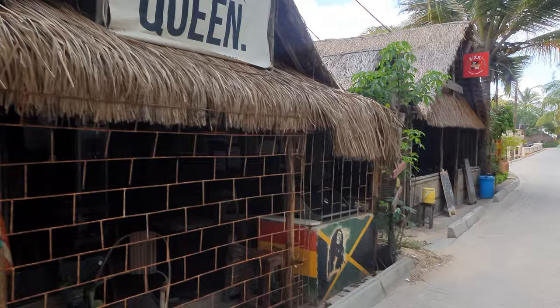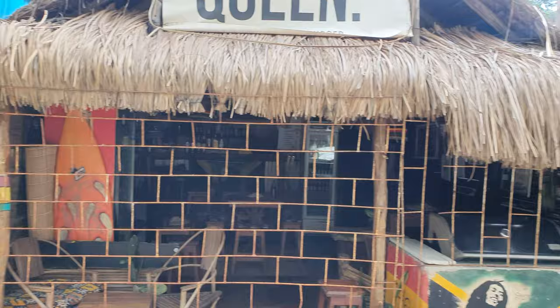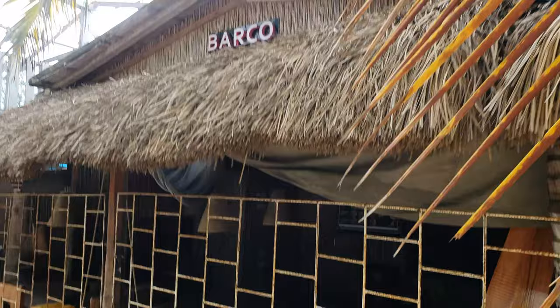But hopefully we'll come around here and show you some of these places at night. Especially this place called Barco. Doesn't look like much, but just wait and see how it comes to life in the evening.